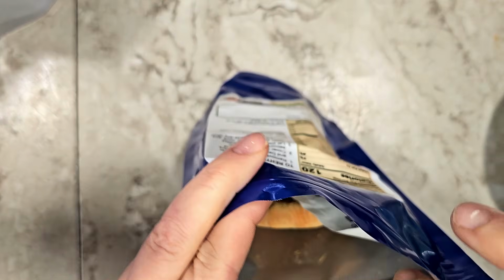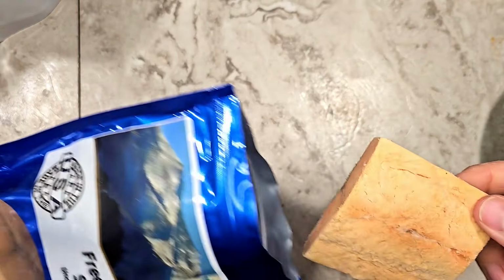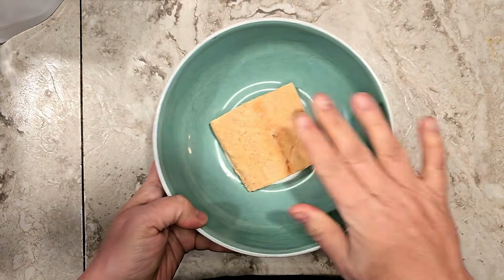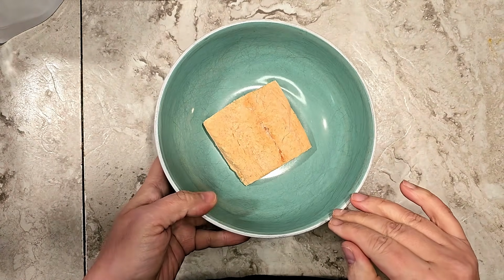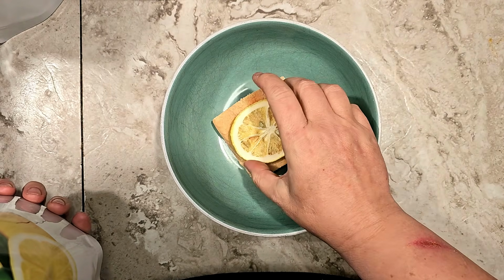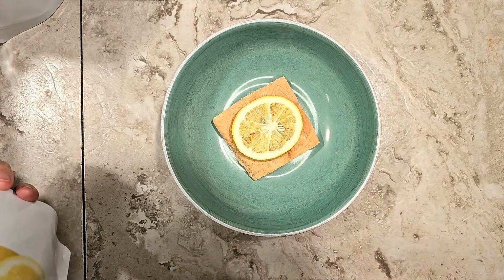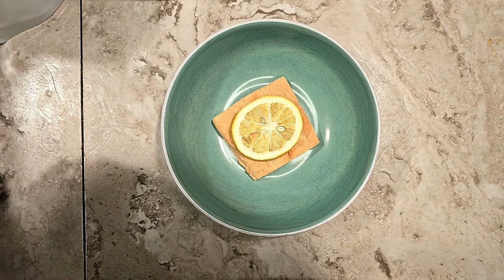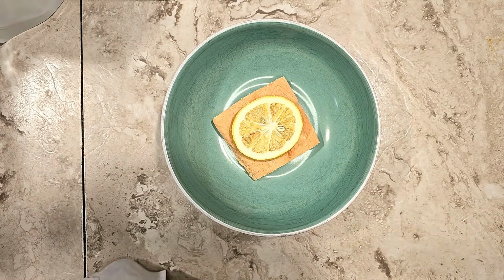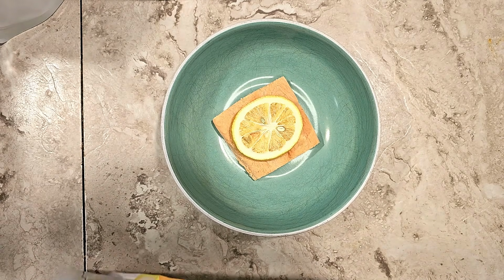All right, so let's see. I'm going to take out a piece of salmon and I'm going to go ahead and put it into this bowl because I need to rehydrate this in cold water. I do want to add some lemon onto it though. So I guess I could just do one lemon slice right in the middle because that actually looks nice. I was thinking I could take some of the broken pieces that I broke and fill in the edges, but I'm just going to go with the one slice. These slices are pretty big, so that actually almost covers that whole salmon fillet.